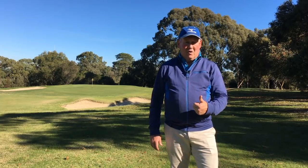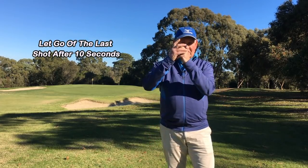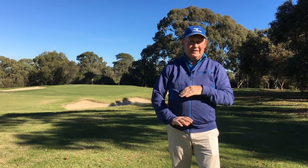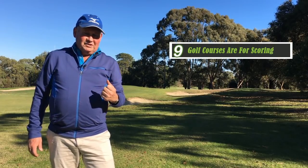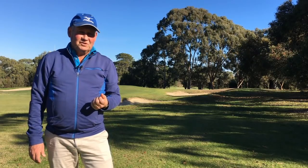So I believe you should hang on to it for no more than 10 seconds and then almost feel like you're just scrunching it up like a bit of paper and you put it in the rubbish bin. And that gets rid of that thought totally. So my 9th tip for scoring better and lowering your golf score is that golf courses are for scoring.